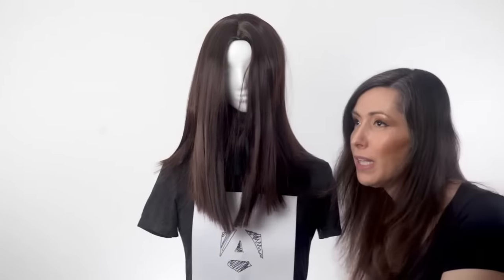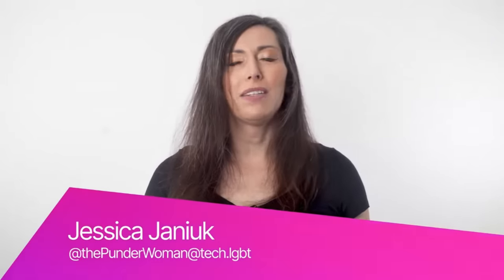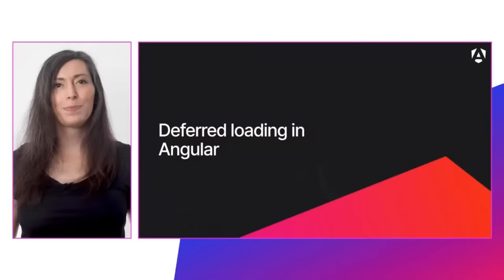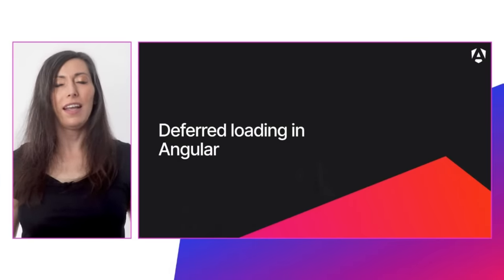Let me just move this placeholder out of the way. And now that I'm in your viewport, let's talk about native Angular deferred loading. Also, hi. I'm Jessica Janik, a senior software engineer on the Angular Framework team.